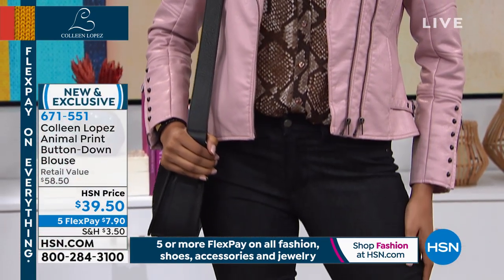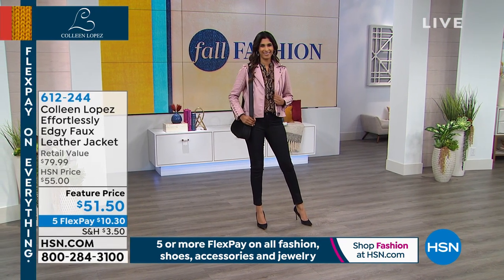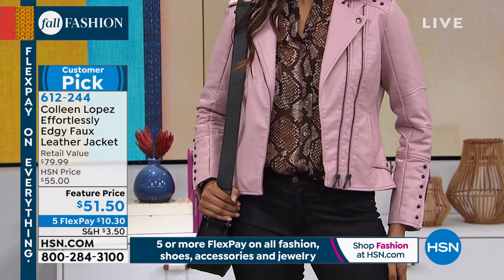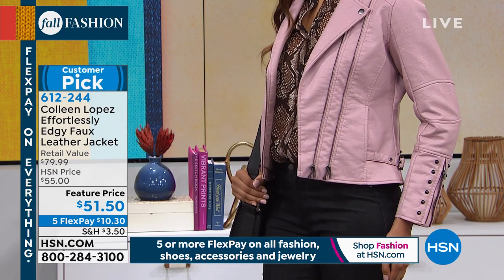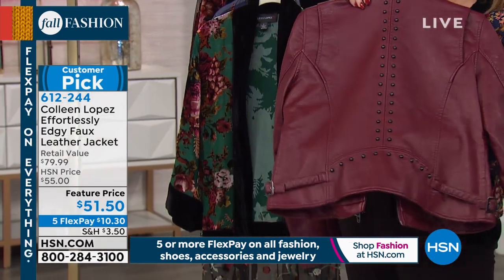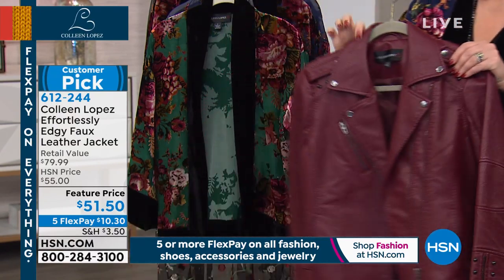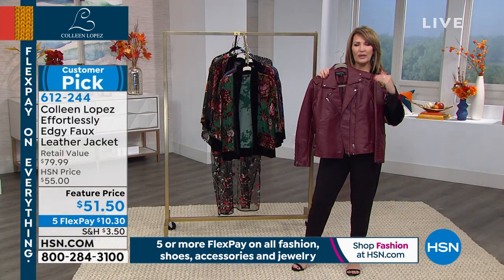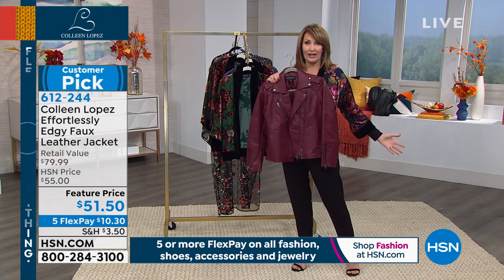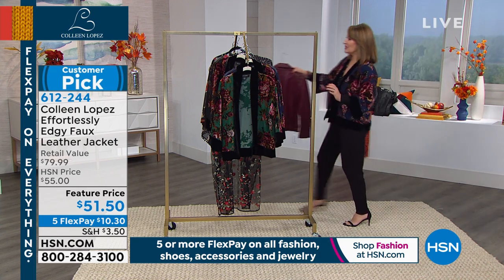Also coming up, my number one top selling jacket of all time. If you don't own it yet, we're gonna get you one tonight because, check it out, feature price for our show and 5 Flex Pays of $10.30. It's our effortlessly edgy faux leather jacket. Cute, cute, cute. Does not get better for $51.50. It has all this gorgeous detail. We just love this jacket. It's a true winner. It sells out every time we reorder it. It's our number one top selling faux leather jacket we offer, period, on HSN. And it's coming up, so be on the lookout. We'll offer that in some gorgeous fall colors, so stay tuned.